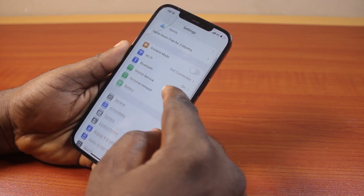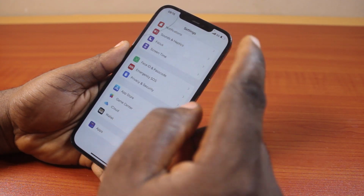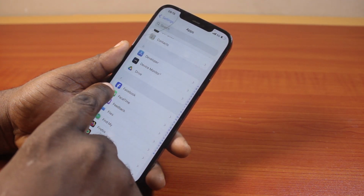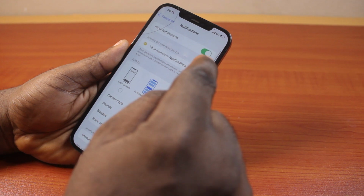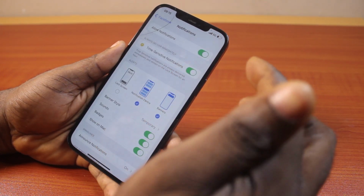On the settings page, click on the Facebook app if you're using iOS 17 or an earlier version. But for iOS 18 series, just scroll down and click on apps, then scroll down, then locate Facebook and click on that. Once you selected Facebook, come down here and click on notifications. And now, if this is turned off, just like this, go ahead and turn this on. So that's the first thing to do here.